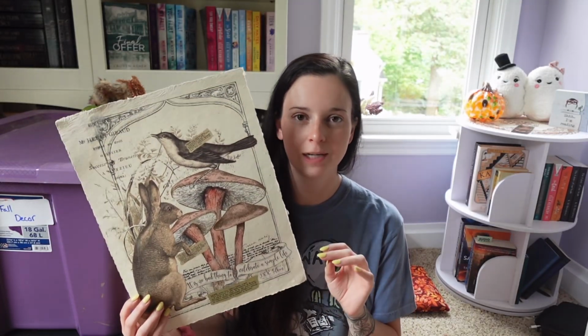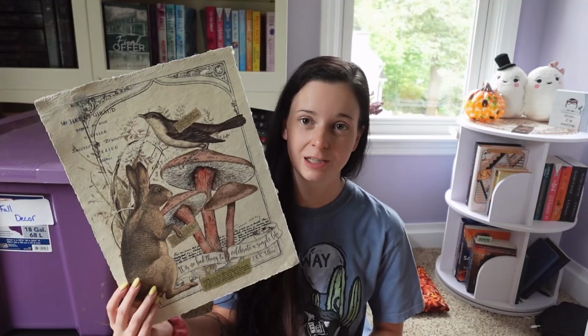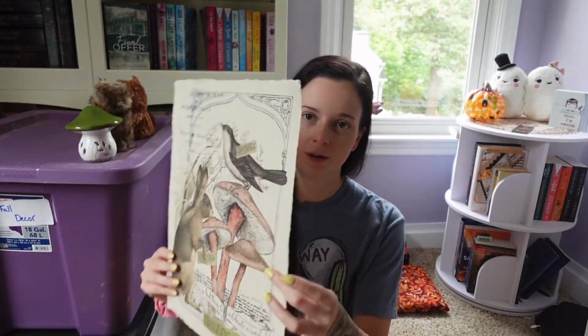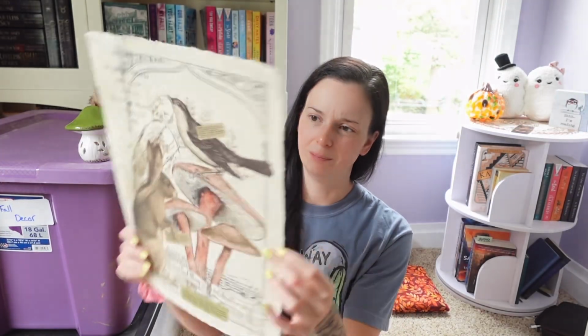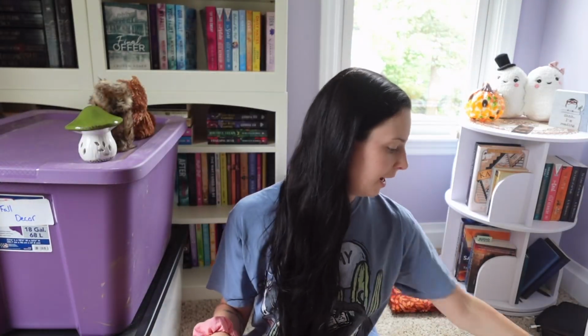I need to find a frame for this, maybe a brass one or a gold one, an older style, and hang this, because I don't want to ruin the material of this, but I am going to frame that and hang that as well. I do have a couple things that I already put out around the house, so I will show you those things once we have everything out.